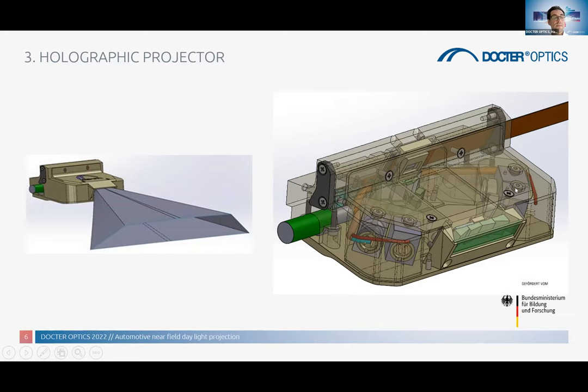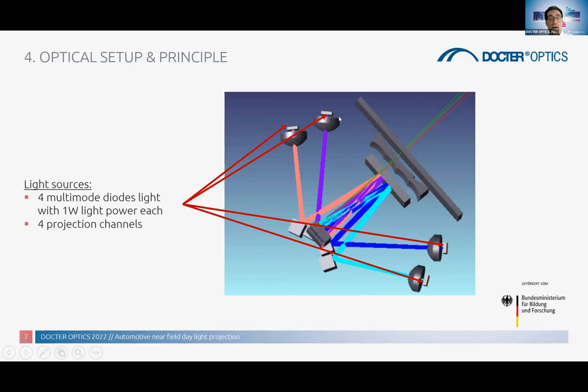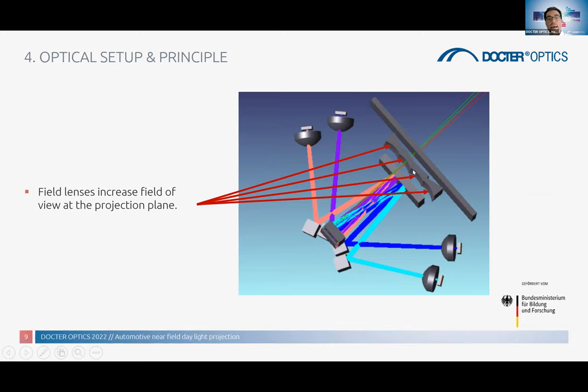So this is a sketch of the optical setup, and we use four different light sources. To have a high light power at the projection plane, we use four multimode diode lasers with an optical light power of 1 watt each. So we have four different projection channels with four diode lasers. Behind these diode lasers are collimation lenses, so we have four different collimation lenses. And we have four other lenses, we call them field lenses, which are used to extend the field of view at the projection plane.